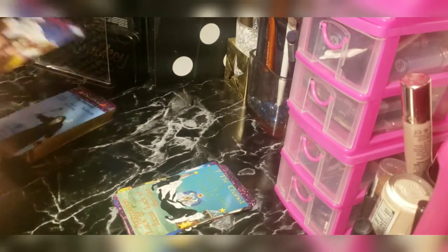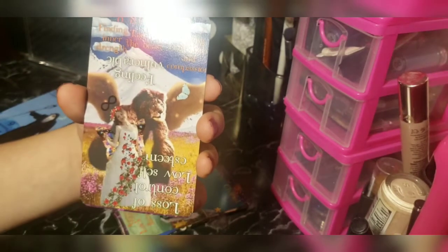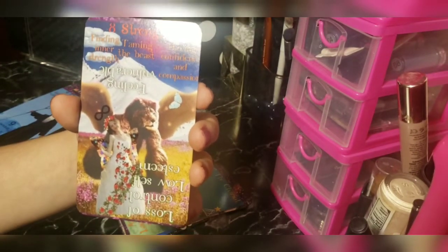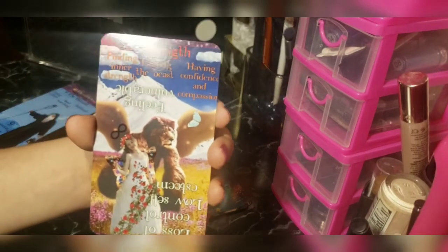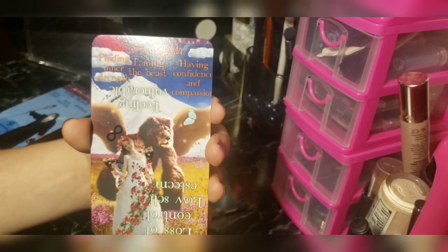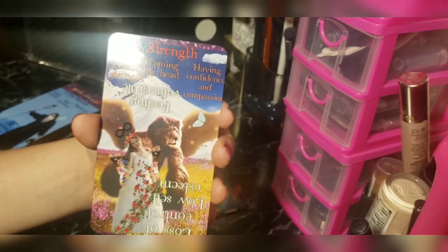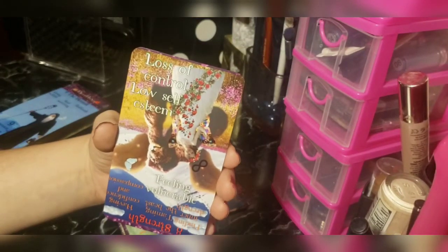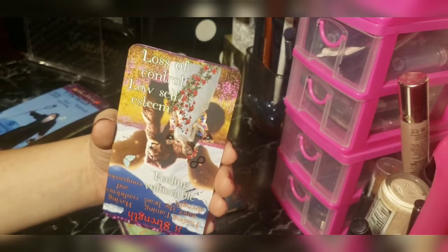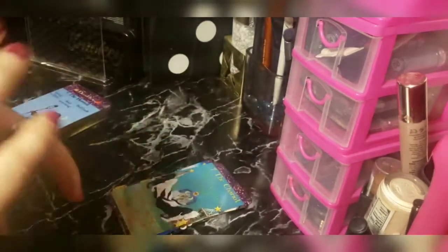Okay, anyway. And then you have your Strength card. You have a fairy leaning up against this big muscular fairy lion. Okay? And we have finding inner strength, taming the beast, and having confidence and compassion. And then in reverse, we have loss of control, low self-esteem, and feeling vulnerable.